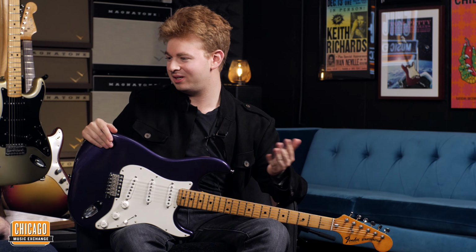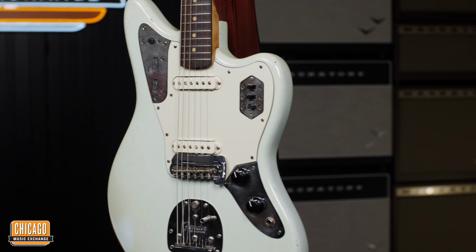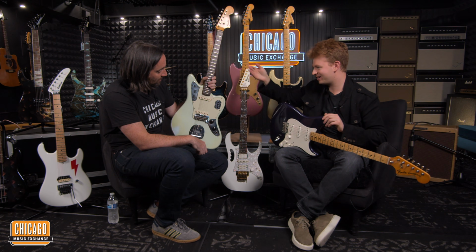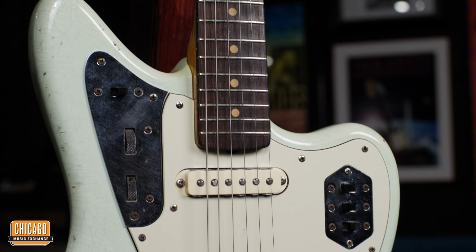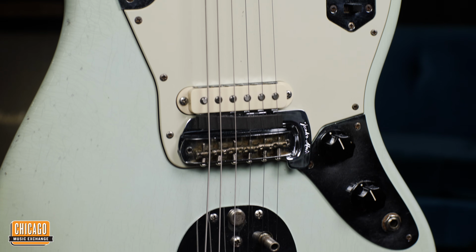I always wanted to gig a real deal, pre-CBS Fender. Growing up, my dad had a '63 Strat, so this neck is basically the same thing. It's awesome. It's really comfortable, obviously a very striking, great looking guitar.